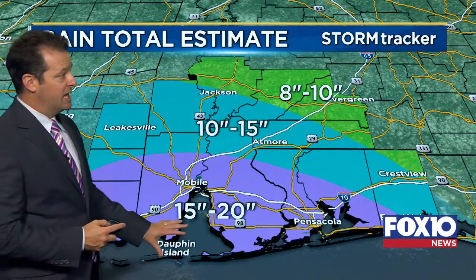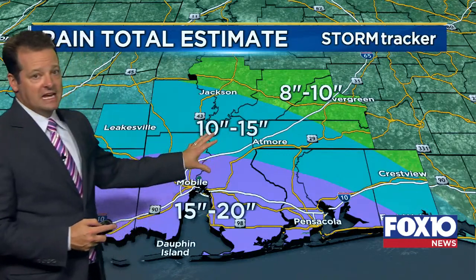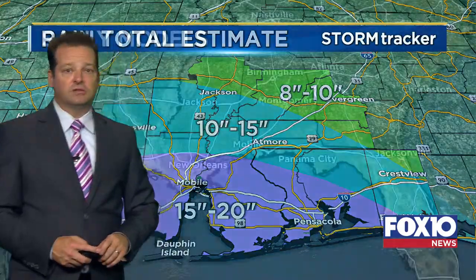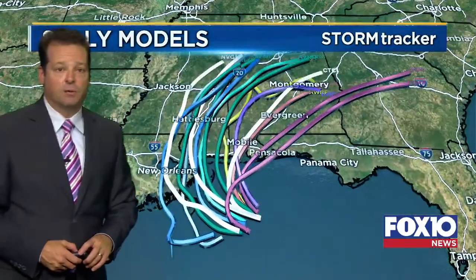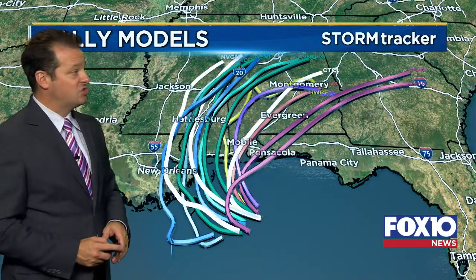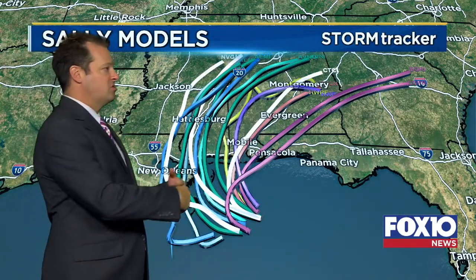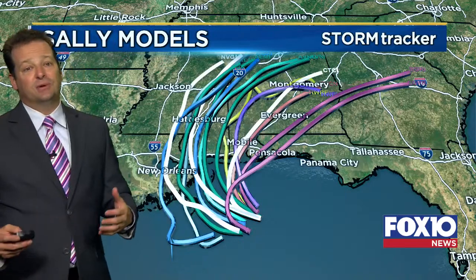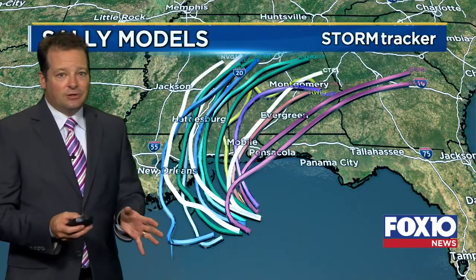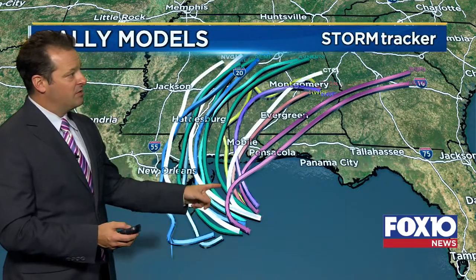So that's what we're looking at here again. Very similar to what Danny did back in '97. 10 to 15 inches, 8 to 10 as you move farther inland, so everybody gets a good amount of rain. Now, I just talked about how there's a lot of uncertainty still in the actual track, and you can see it here with the spaghetti plot. They're just all over the place. That's due to its slow movement. When a system is this slow, any little wobble can push it one way or the other.